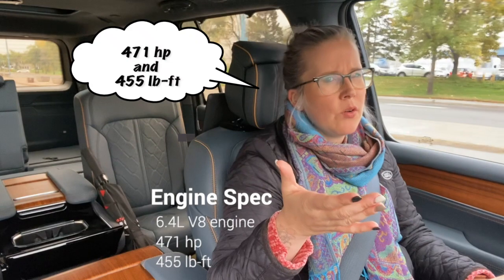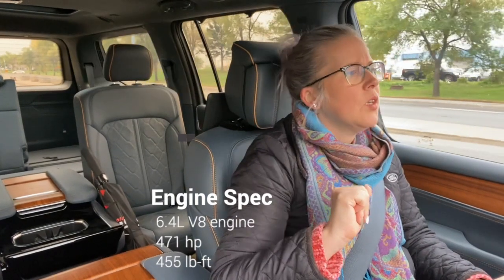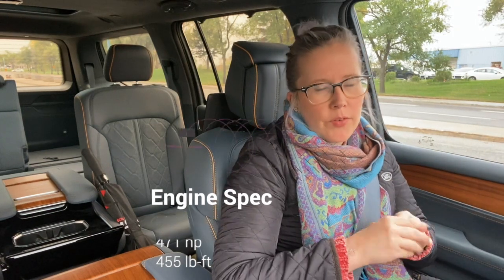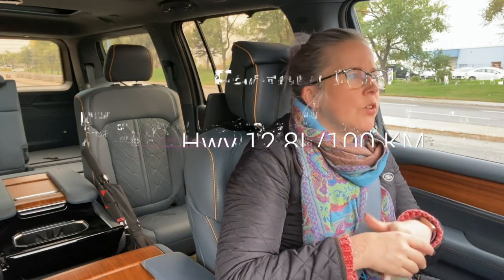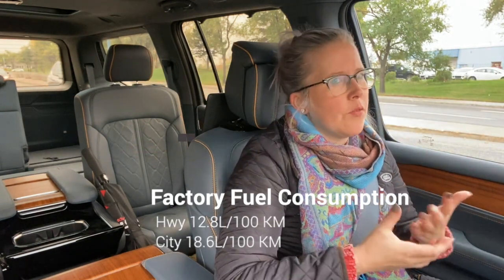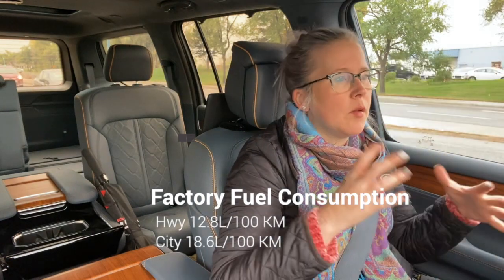It has a V8, good for about horsepower, I believe. So despite the size of the engine, not a huge amount of power, especially for a vehicle this size and weight. It's not quick, it's not hugely performing, but you know what? It's comfortable. And even on our roads, if they get a little bit iffy, the suspension really handles itself.